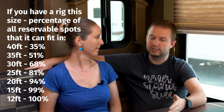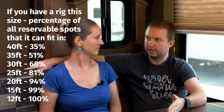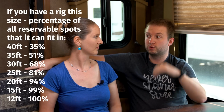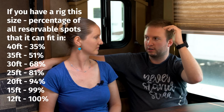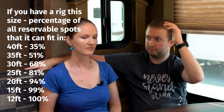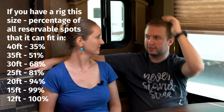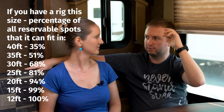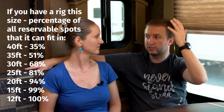So if you think about these numbers then, what you're basically saying is that if my RV is 35 feet long, I can get into about half the spots. 30 feet long, it goes up to about 2/3 of the spots. Yeah. If I can get to 25 feet long like we are, we're up to like 85% of the spots or something. 81%. And after that, it tails off, I guess, as it gets towards 100. But there is a real kind of inflection point there, I guess, at 30 feet, where you've got 2/3 of the spots now open to you.